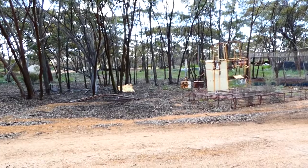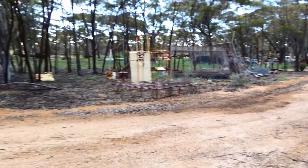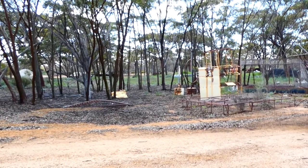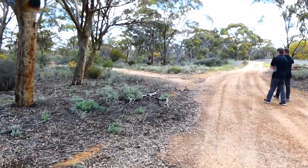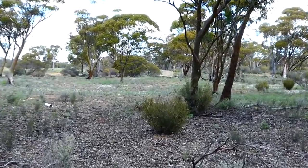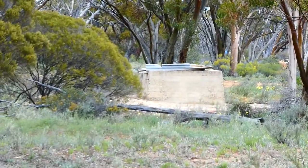There's meant to be a workshop or something out this way somewhere. No, like a proper workshop. Not in the building, it was just behind it. We'll keep walking this way. Let's go down there. I reckon that is the proofing range. There's a trail sign that way. I reckon that is the proofing thing out there.